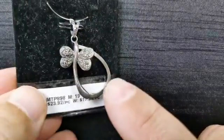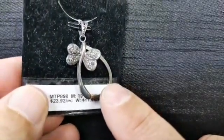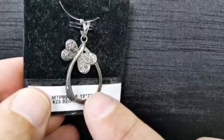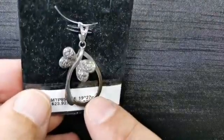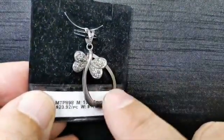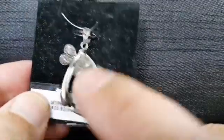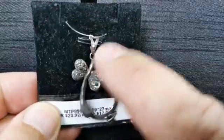And then we've got that little dragonfly. I guess the dragonfly-ish, stylized dragonfly, let's call it, with the lovely marcasites in there, the faux marcasites. I think those are faux marcasites. It might be real. And a lovely split bail with more marcasites in there, right? Very cute.